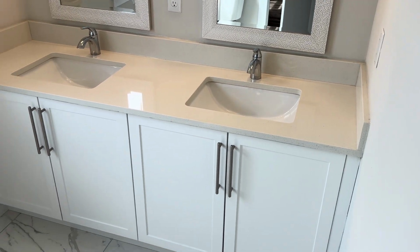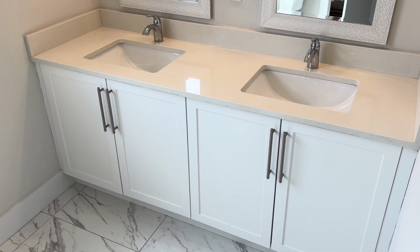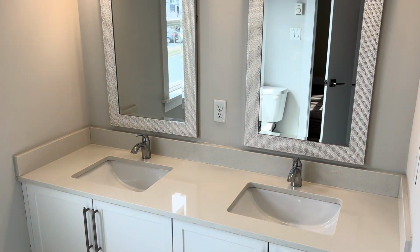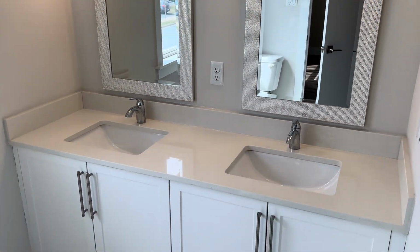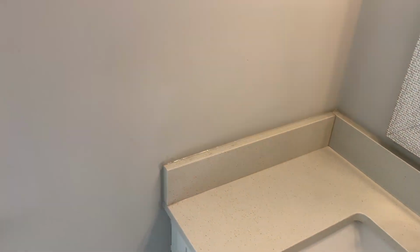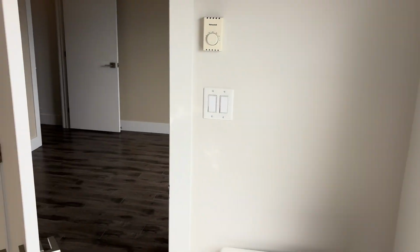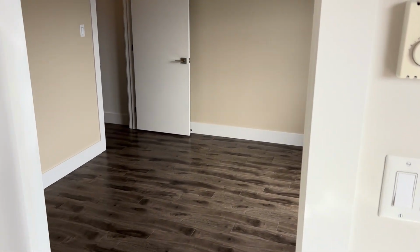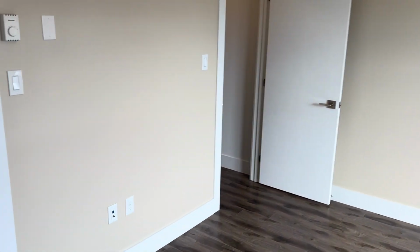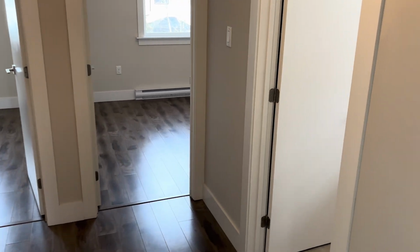And then you have your double vanity, so 2 sinks, quartz countertops, 2 undermounted sinks. You have 2 mirrors, 2 lights, all ready to go. Looks great. Just beautiful. And you can see the amount of natural light that's coming in now since the sun is out. All right, so we'll go back into the hallway.